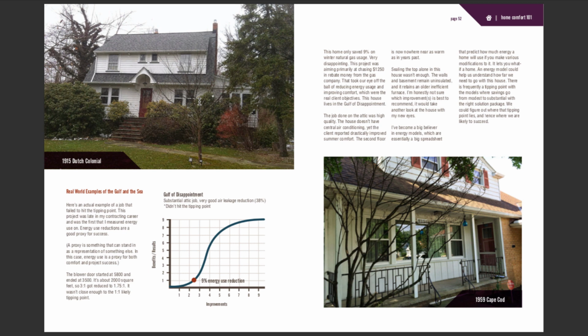The Gulf of Disappointment chart. This house had a substantial attic job, very good air leakage reduction, 38%, but it didn't hit the tipping point. So on the S-curve of reality curve, this home only experienced a 9% drop in energy use. This home only saved 9% on winter natural gas usage.